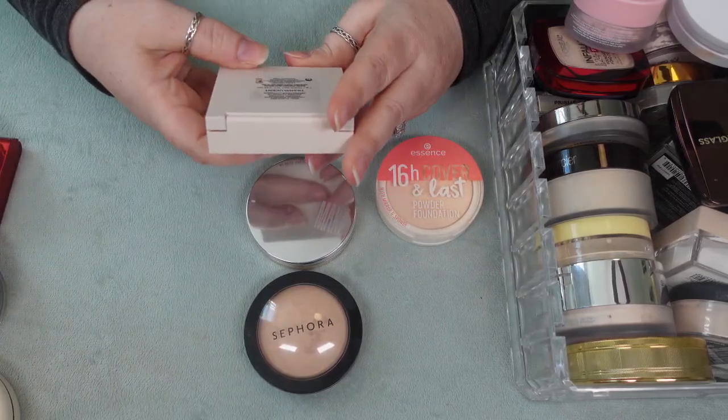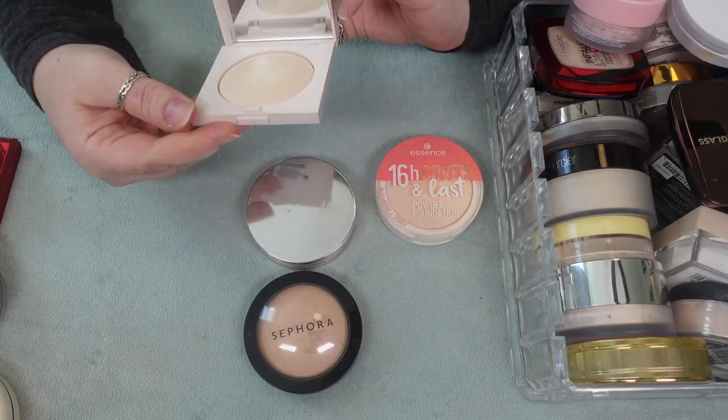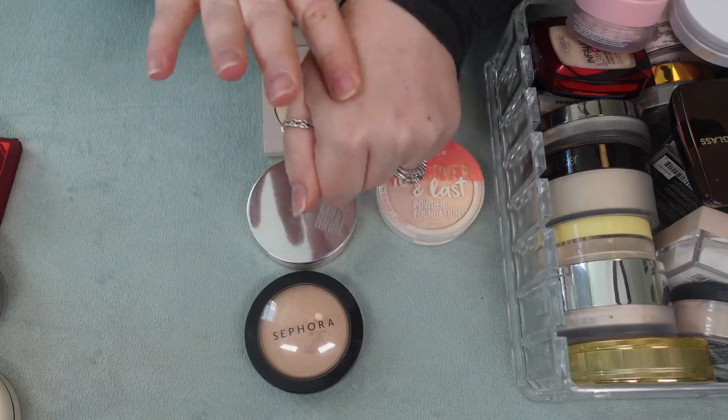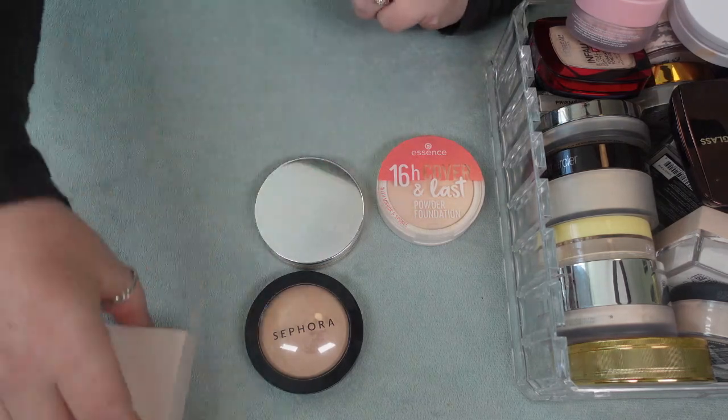This Laura Mercier one is a Real Flawless Luminous Perfecting Pressed Powder in Translucent. I think this is more of a luminizing powder, but it's still beautiful. I have a couple of those that I like to keep in my collection. I think they're really pretty, so I'm going to hold on to that one.